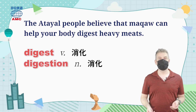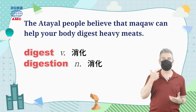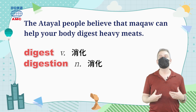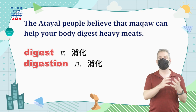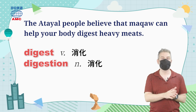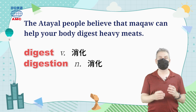Digestion, that's the noun. It starts off in your mouth with your teeth and your tongue and the liquid up there. It's digested further as it goes down your throat, and then the real work begins in the stomach, the intestines, and so on. All the food is broken down from big chunks of food into tiny little atoms of carbon and proteins and fats and stuff to go into your body or to be gotten rid of. That is how you digest things.